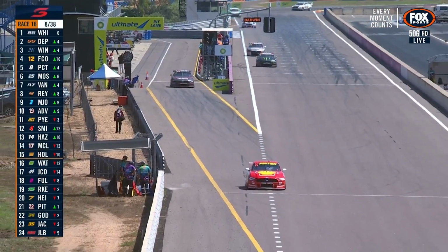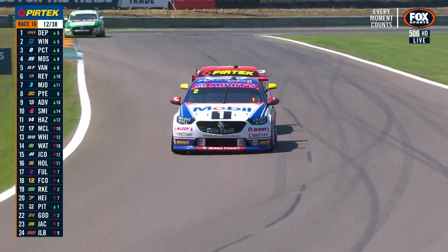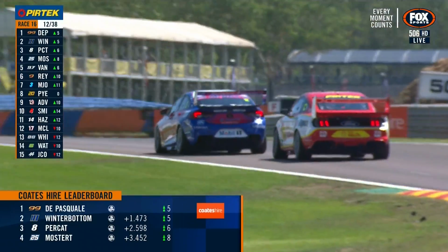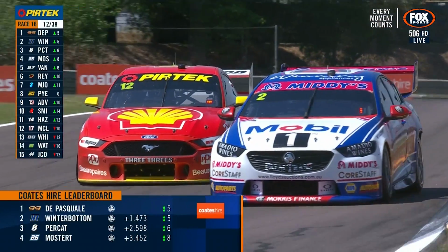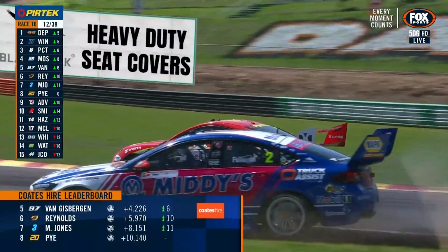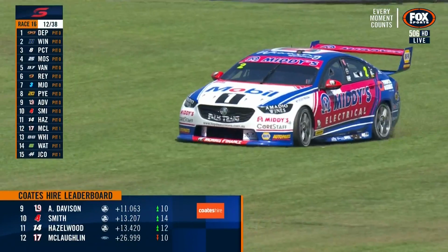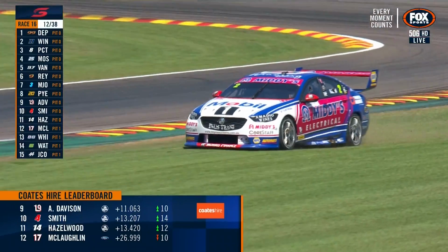Scott McLaughlin, well done. Now Fabian is really starting to threaten Bryce forward here at the moment. It's on. These guys are currently 17th and 18th, but the top 11 are yet to stop. Fabian sneaks it down the inside. Bryce, in fact, runs wide because he stayed up high and wide on the dirty stuff. Gave him too much space and that left him with nowhere to go.